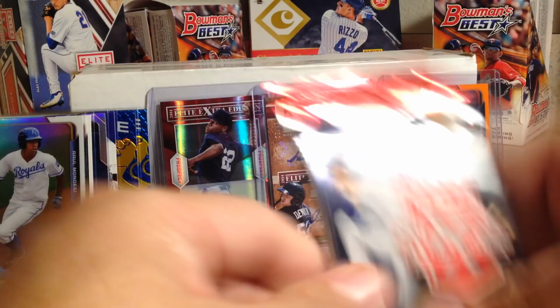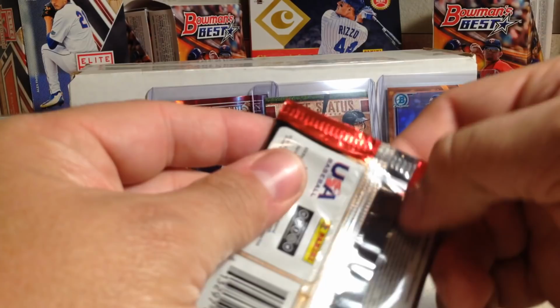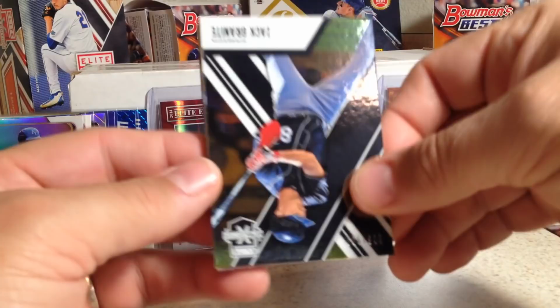Now for the 2017 Elite Extra Edition. We're guaranteed to get an autograph out of this pack. All right. It's got Mason House and Zach Granite. I'm going to flip these around. I think they go like this. There's something weird right there.